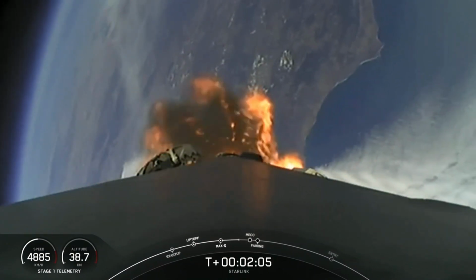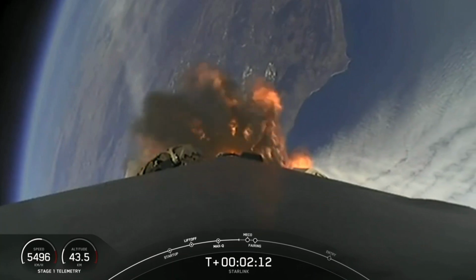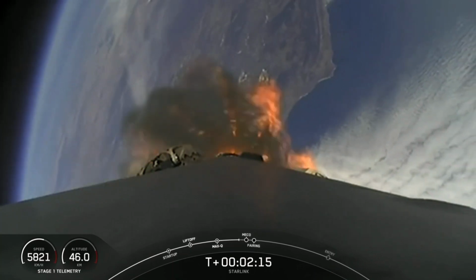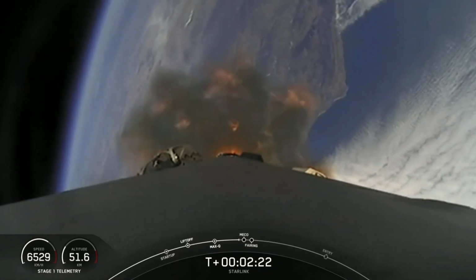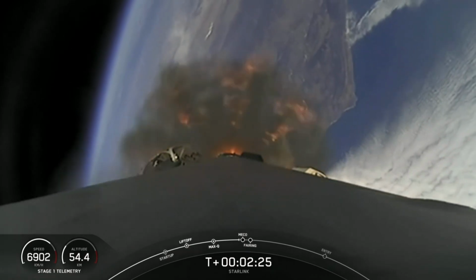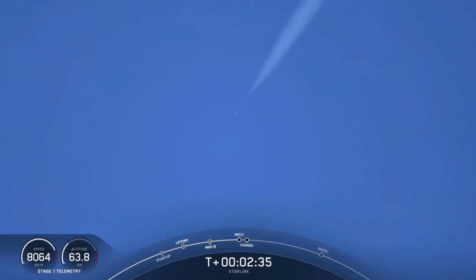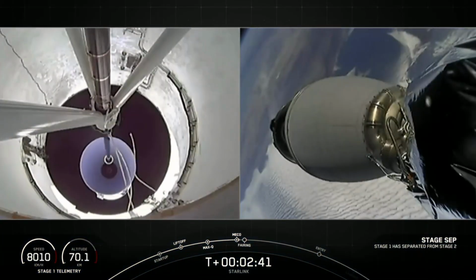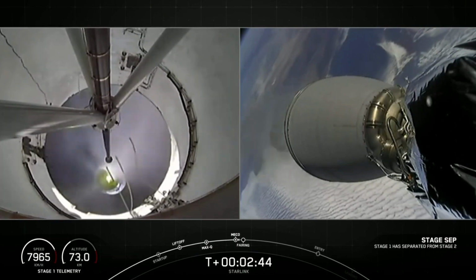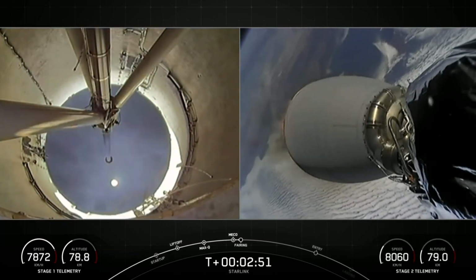Acquisition of signal, code quest. Beautiful view of the California coast there in the background behind the first stage. Pico. Stage separation confirmed. MVAC started. Bearing separation confirmed.